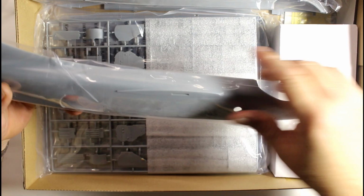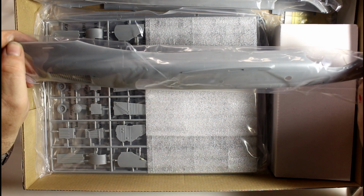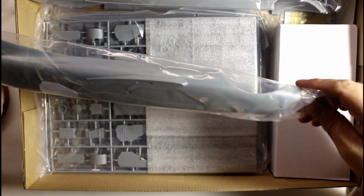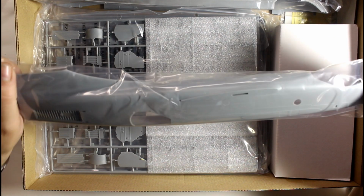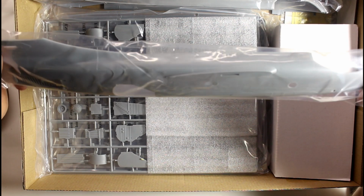I'm going to have a look at one side of the fuselage here. As you can see, this is massive. She's a big machine, absolutely beautiful big machine. Now this is obviously without the nose on it, without the full tail. By the time this gets wings, tail and a nose, it's going to be absolutely huge. And that is moulded absolutely beautiful.